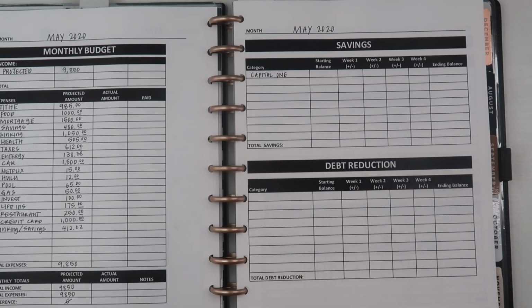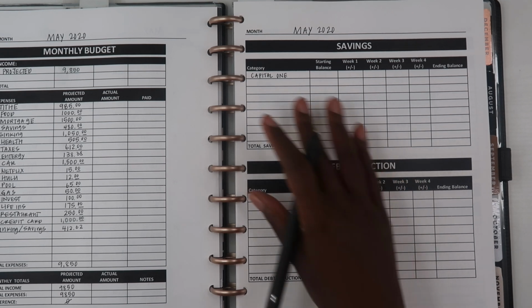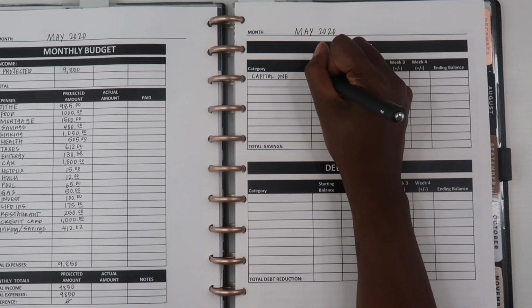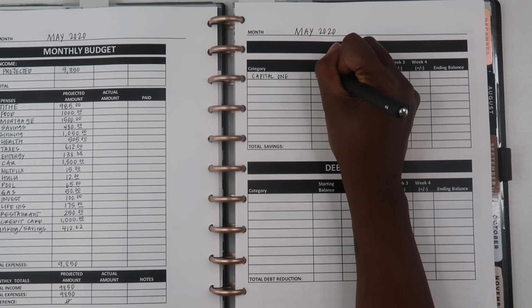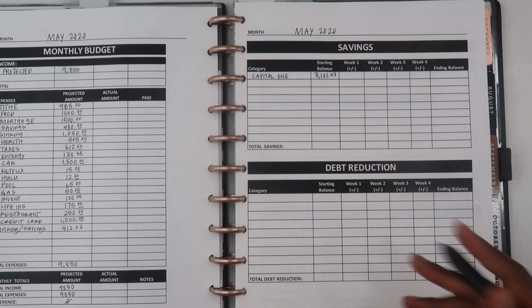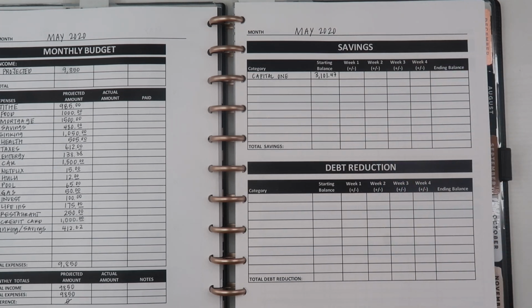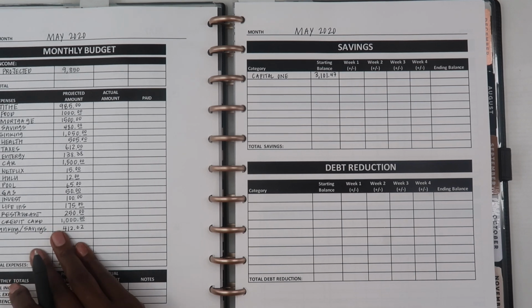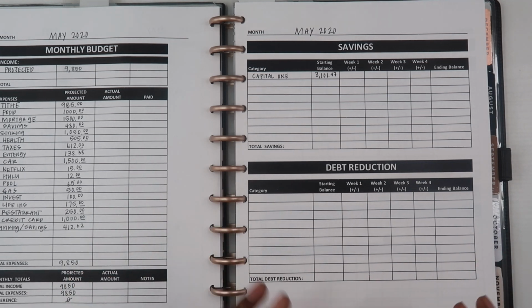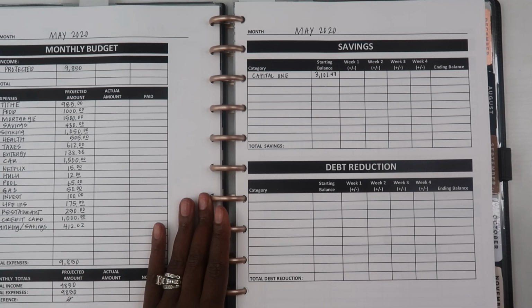I keep my savings account at a separate bank from all of my other checking accounts, and it is a Capital One 360 money market account, and the starting balance is $3,101. I had stopped contributing to it for a little while as I paid off some debt, but now I've reduced the amount that's going to the account. Right now I think I have it set up at $50 a week, and I'll probably keep it there. I was looking at increasing it to maybe $80 a week, but I'm keeping it there until I get some major debt out of the way, and then I will go back to it.